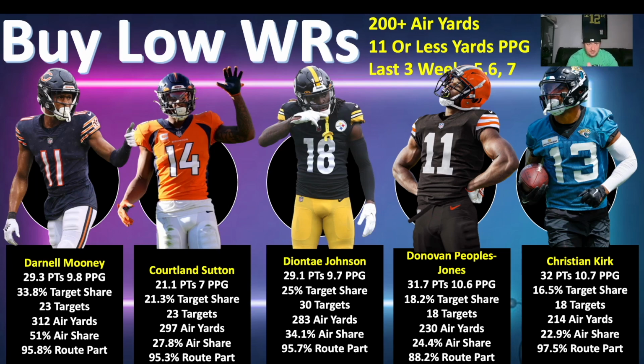Darnell Mooney's always going to be on a discount because of the Bears offense. You're always going to catch him for cheap. You're not going to know when to start him though. But if you're hurting and you need a wide receiver with elite workload, not production, elite workload that might be able to get you some points somewhere down the line, maybe him. And it will be almost free. You might be able to pick a guy up off waivers, let him do something a little bit, maybe flip that trade because he's really not doing much. 9.8 points per game last 3 weeks. It's been a rough year for the Bears on offense.